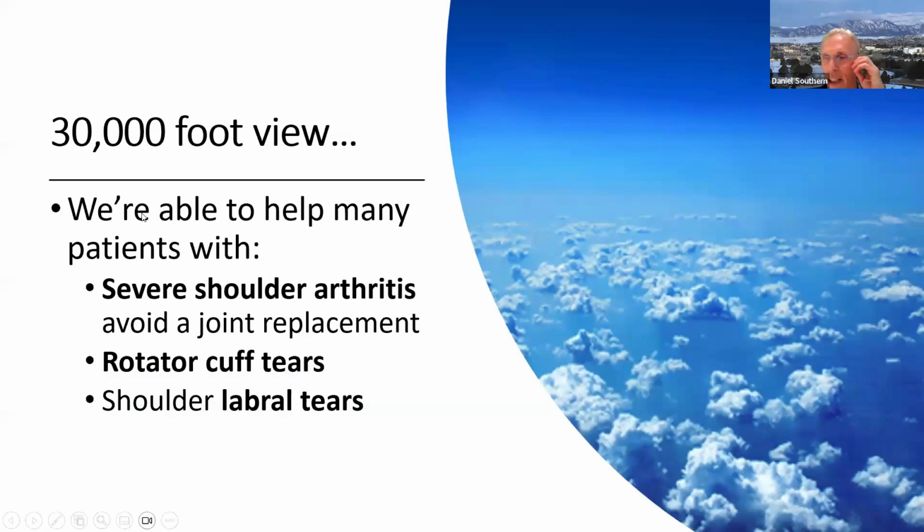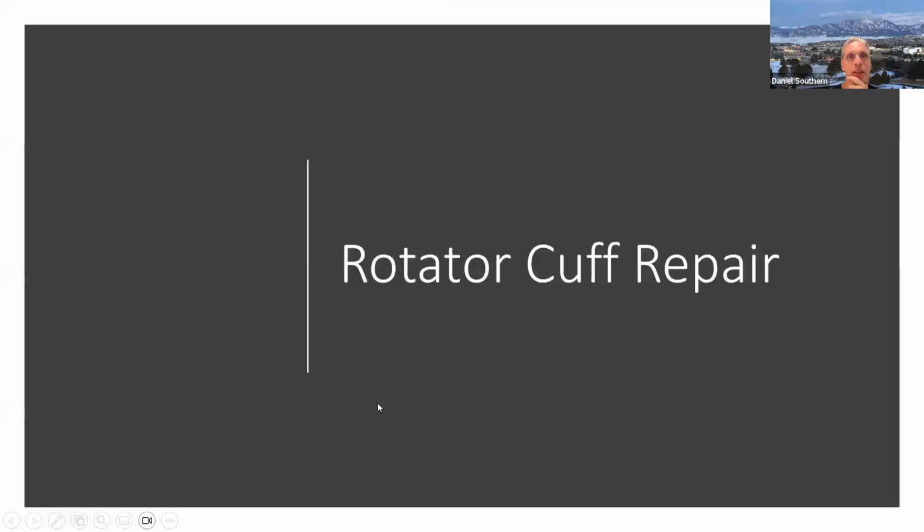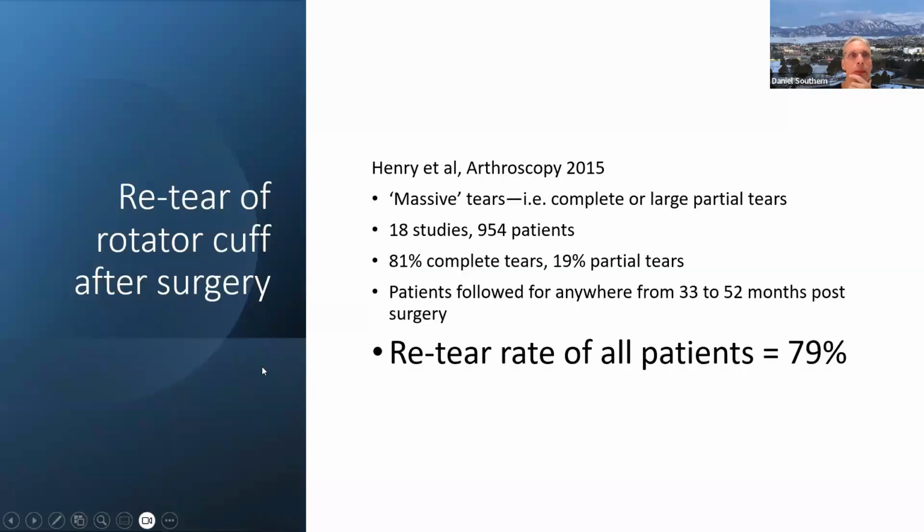So to take a 30,000-foot view here, we're able to help patients with severe shoulder arthritis and rotator cuff repairs by doing this type of work, and we do it without doing surgery. Let's look more specifically now at rotator cuff repair. What's the problem with rotator cuff repair traditionally? Well, the problem is the re-tear rate.